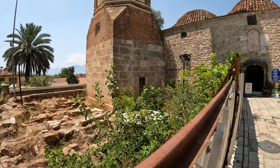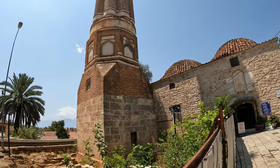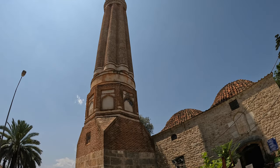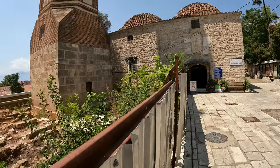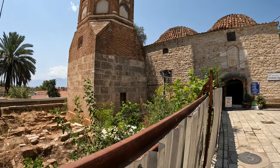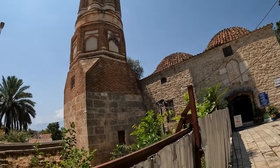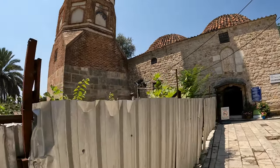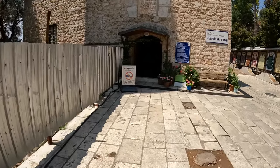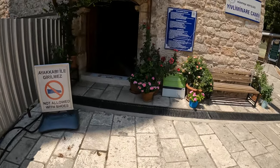It's built on a square base and the minaret is around 38 meters tall. It's made of those 8 fluted shapes. Quite impressive. And it was reconstructed in 1373 AD. 90 steps to get to the top. I don't know if you can get to the top or not. So let's get inside and admire the beauty of this masjid.